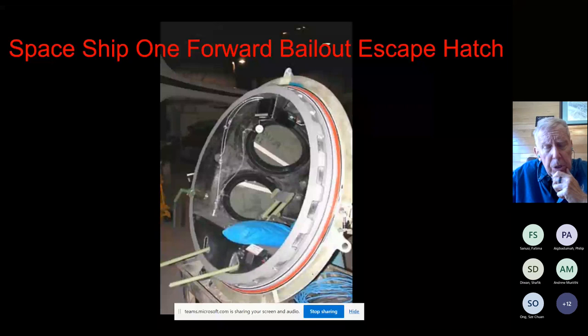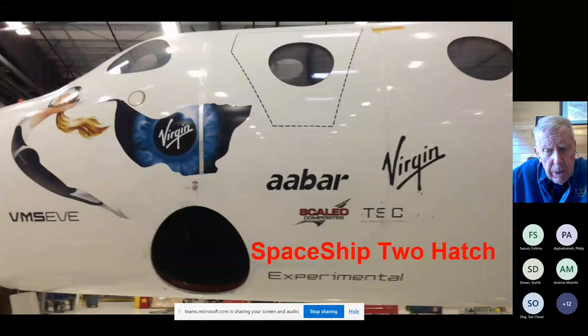For SpaceShipTwo, they have a bailout scenario in case, during the winged reentry at upper atmospheric entry, the wings are feathered, and then the wings have to come back to a landing configuration, unfeathered. And if the feathering system doesn't unfeather, all of the crew, including the passengers, have to bail out. So they have an individual bailout system.